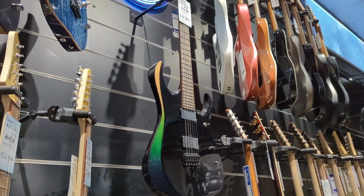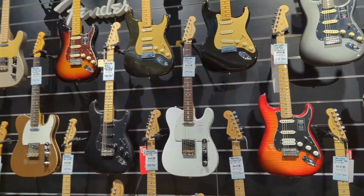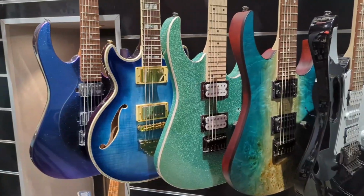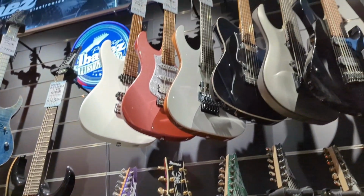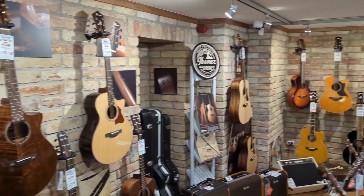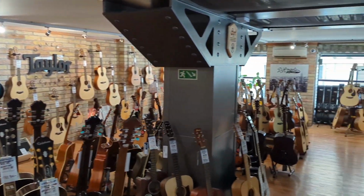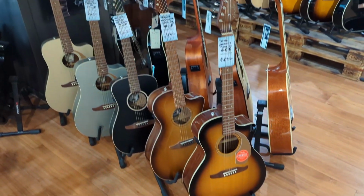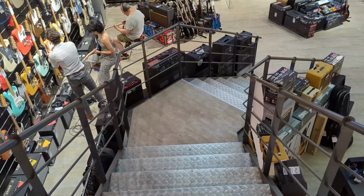The carve in this Ibanez really caught my eye. This is something I'm probably going to try in the future. Obviously I spent most of my time around the Fenders. And we got to give the acoustic guitars a little bit of love. Although I've always hated this shape Fender headstock on an acoustic. What do you think?